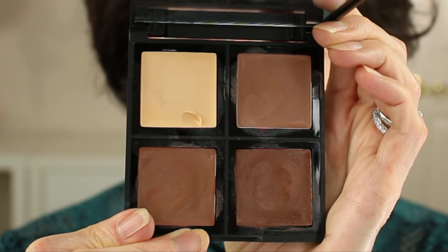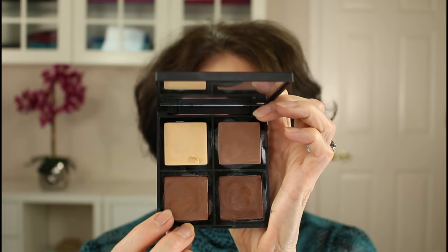For contouring, I'll use the e.l.f. Cream Contour Palette. This is a longtime favorite, and I love the fact that there are three different contour shades from which to choose. All of the shades have a bit of warmth to them. I'm going to go with the deepest shade since it has a slightly cooler undertone. Unfortunately, I can't use the lightest shade for light contouring because it's just too yellow for my skin. I'm going to use this deepest color.